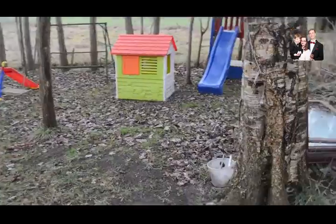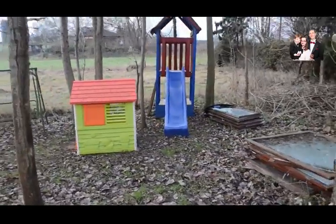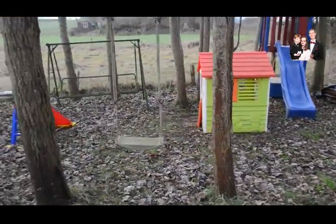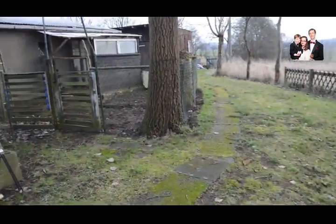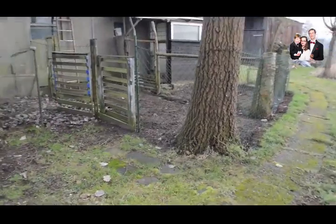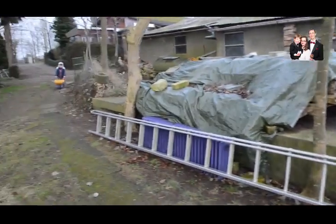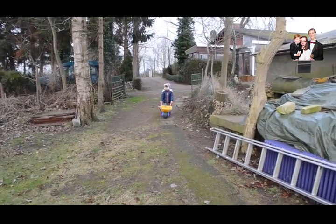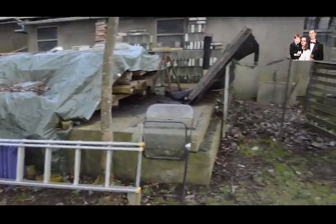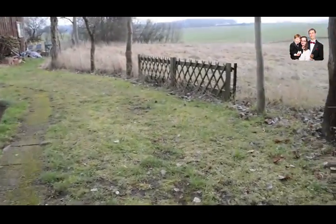And since you have not seen this yet, this is Glennie's little play area. Me and my father has some chickens. They're inside now because we have a bird flu and they have to be inside. This is the field.